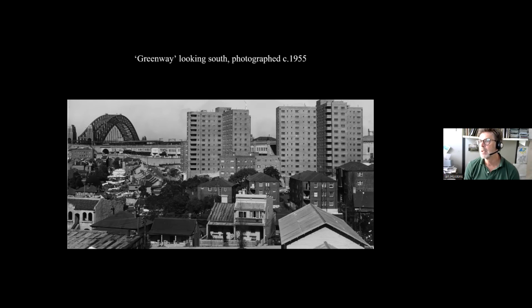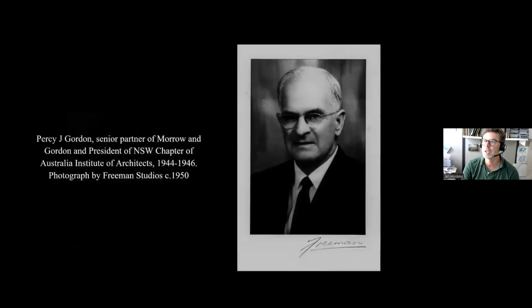Now there are 10 floors, but essentially 12 stories if you include basement and ground floor in Greenway, and 309 units. So that went a long way to alleviating that housing shortage, I can tell you.